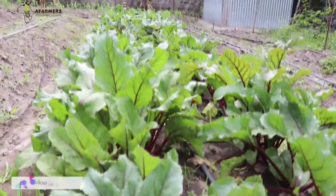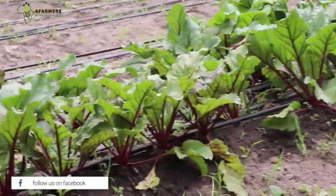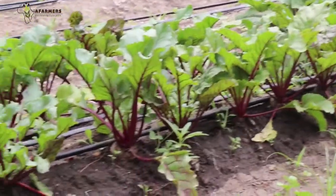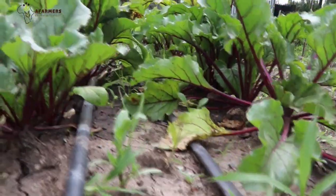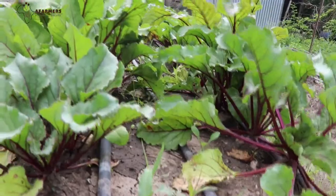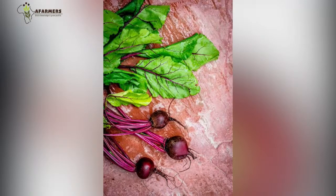Beetroots are also ideal for containers or raised beds. Beetroots will happily thrive in small areas as long as there's at least 20 centimeters depth of soil. Beetroot has been used not only for food but also for treatment for numerous conditions.